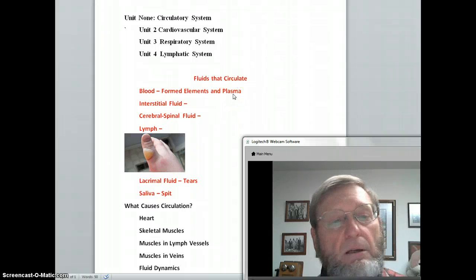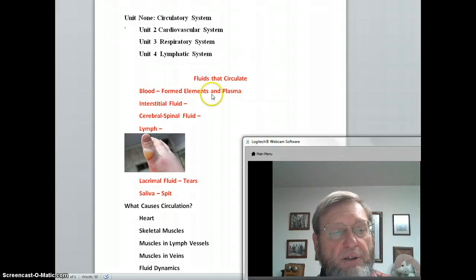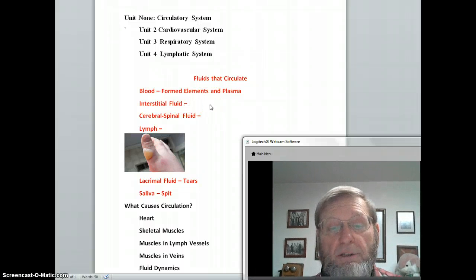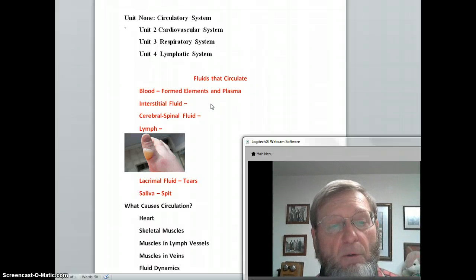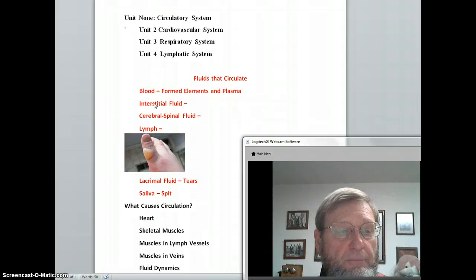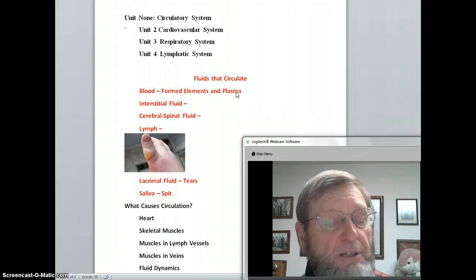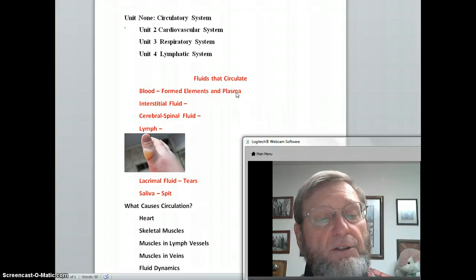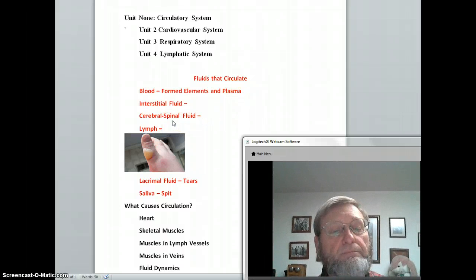your body. Well, when the plasma is going through capillary beds, it is natural for it to leak out into the surrounding tissue. And when it does, we call that interstitial fluid. So plasma becomes interstitial fluid. The same thing happens in the ventricles of the brain, the spaces in the brain. There are blood vessels there, capillary beds that leak plasma, and we call that plasma cerebrospinal fluid.